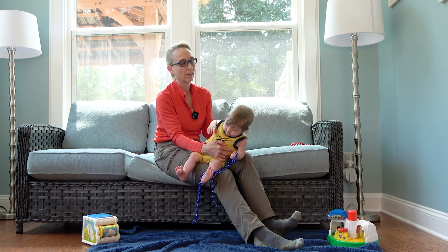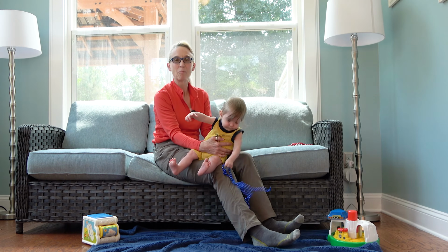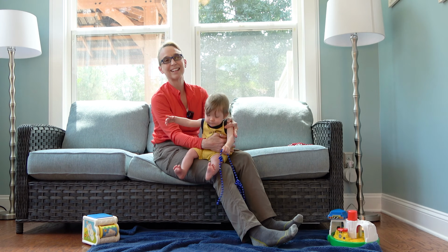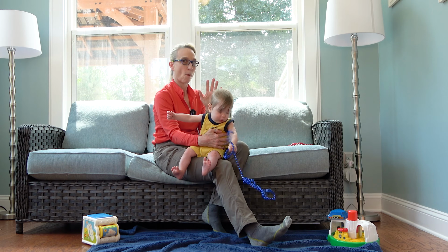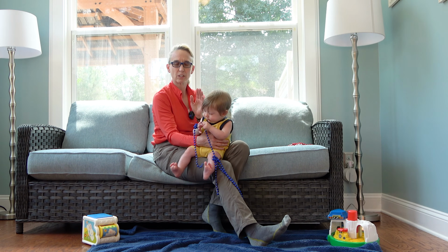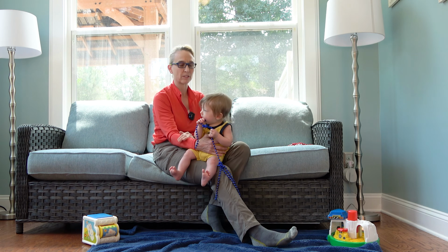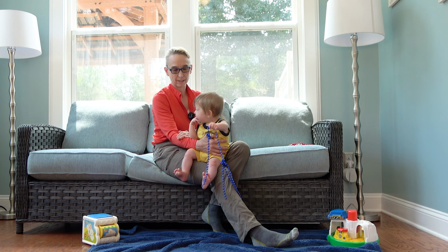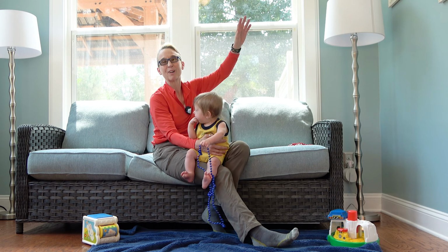Not in the mouth. I hope this is a helpful idea to work on sitting balance for kids who are not sitting perfectly well and are still falling out of sitting a little bit. Just to work on challenging their balance just in the way that you're holding them as they sit on your lap.